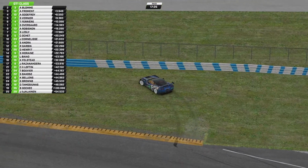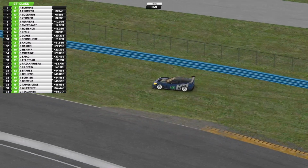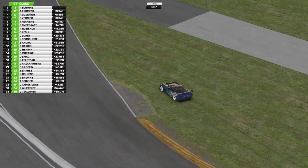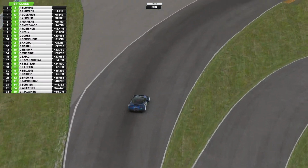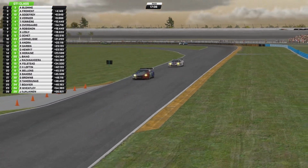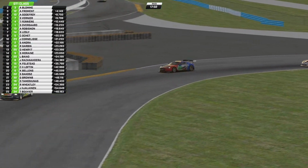What happened? If you got a replay, I just replayed it. He was basically glued to the front bumper of Blom, and then Blom hit his rear right, and netcode ensued. Oh, it was almost like they got stuck together, like you said, and then as Blom comes around, wow, that's a lot of netcode. That is so unfortunate for Overgaard.